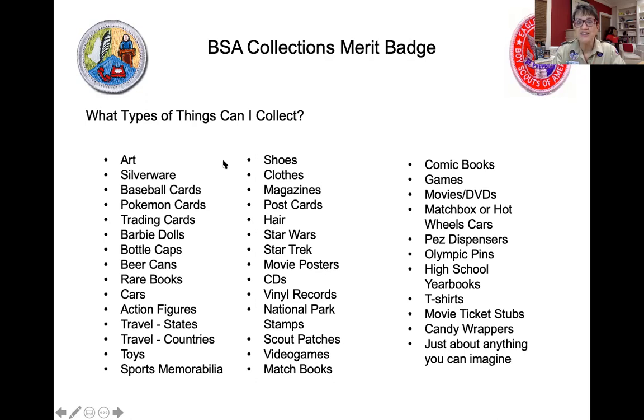You can actually, instead of getting stuff and buying stuff, you can get a little book. They call it a national park passport. And every time you go to a different national park, they'll stamp it. And that's a nice way to have a souvenir without collecting a bunch of stuff that needs to be put on display. Scout patches. If you're a scout and you go to a jamboree, everyone loves to collect patches.